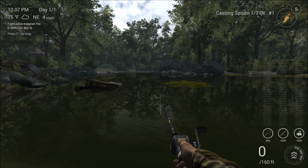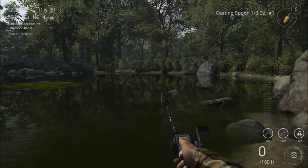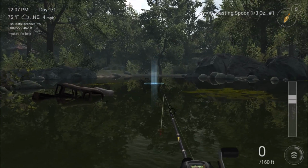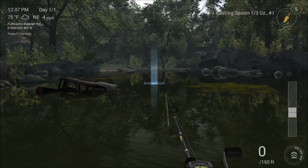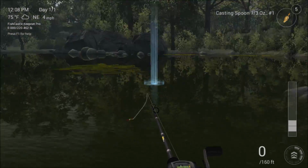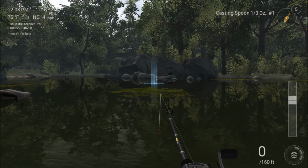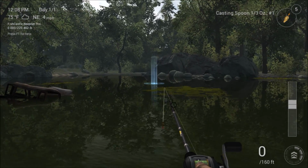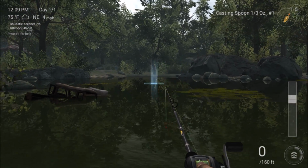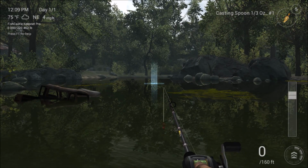1/3 will work. Now the best location for the bass, you can find them all kinds of locations in here, but this area right here seems to be prime. I've caught them through here, and it just so happens that's also a good spot for flathead, and right over here is a good spot for flathead, but that's when we get the catfish, and that's another topic. But let's see if we can't scare up some small largemouth.